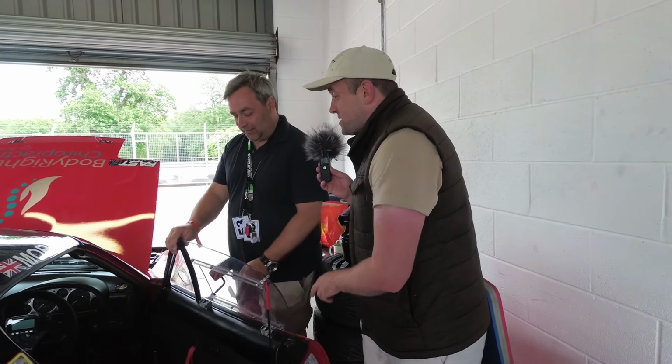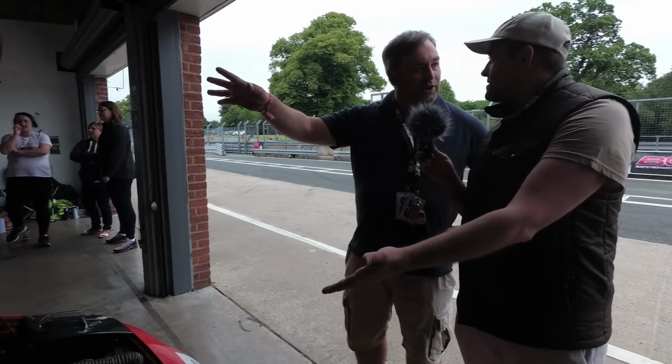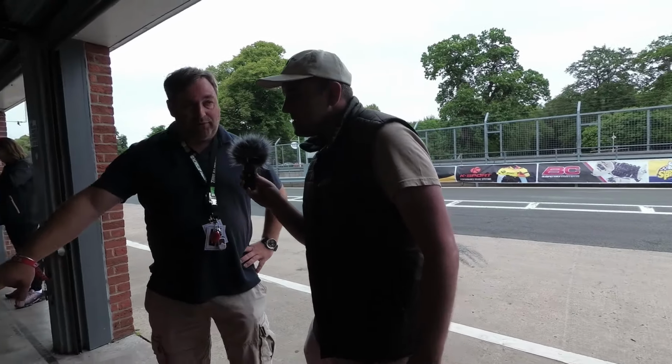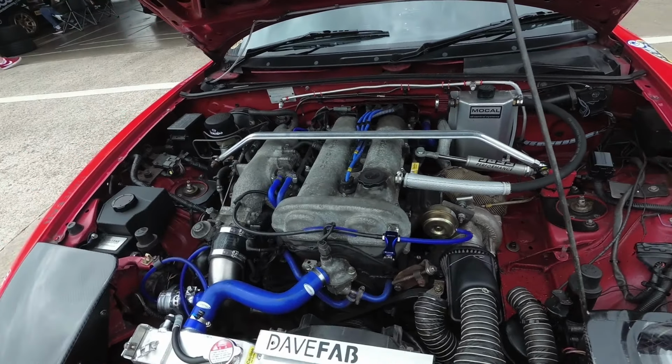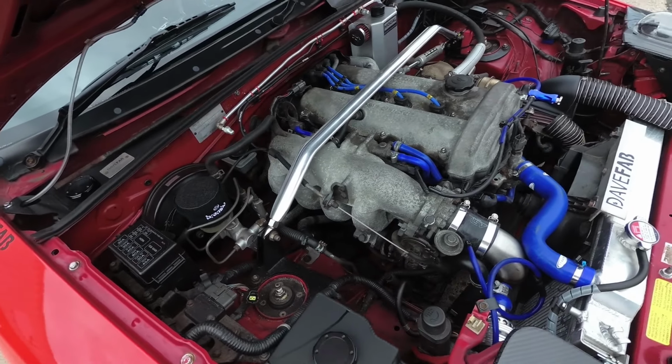Can we speak about the engine a little bit? So it's a very ugly engine. It's not all shiny like a lot of these cars here today. It's natural. So it's a 1.6 with a turbo on it, a nice big T28 Garrett turbo on the side. But it's home built. It's bits that we've just thrown on it, and we're no experts. We just put it together.